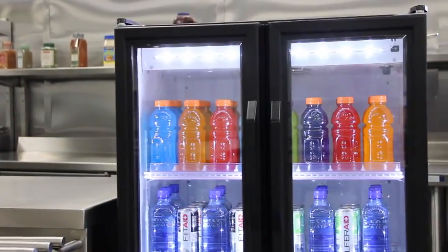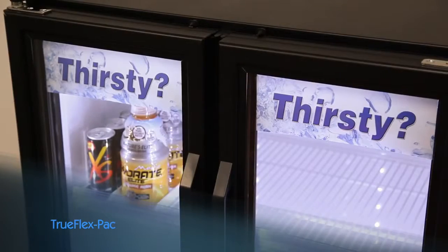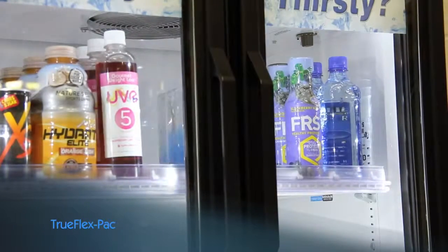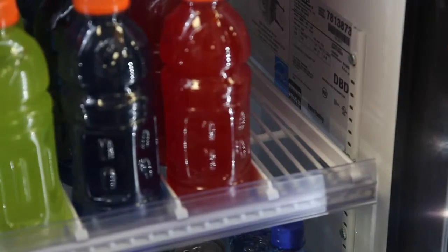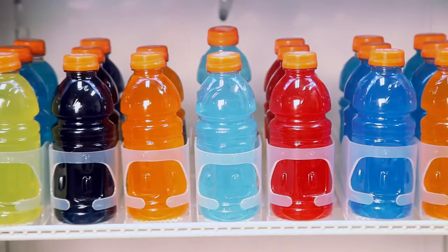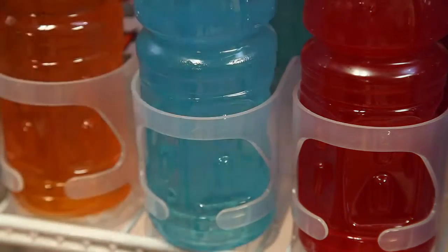For the interior of this unit, the TrueFlex pack system is the perfect organizer to accommodate any product size and provides a display for information and pricing. The organizer is simple to snap in place and completely adjustable. TrueFlex shelving options are also available as an easy snap-in-place accessory to organize cans or bottles, and the gravity-fed system is enhanced with a silicone slip agent.